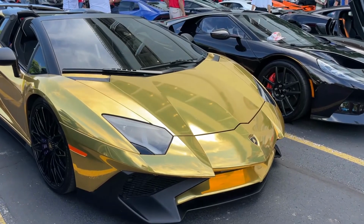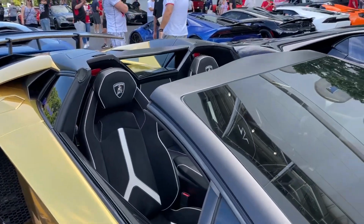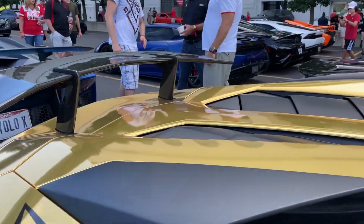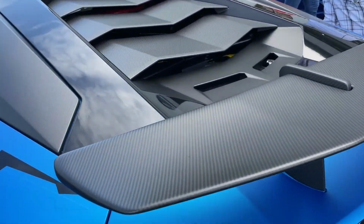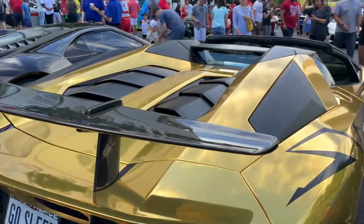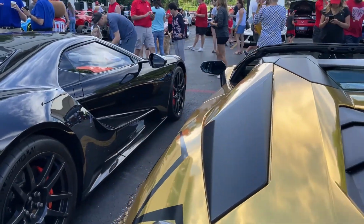So we've actually seen this gold chrome Aventador several times. I believe it used to also be white, but again, right beside this Ford GT, this thing actually pulled in behind us today. We've got the blue Aventador SV right behind it as well. Carbon wing here, carbon wing here. Which would you take, the blue or the gold? I prefer the blue wrap a little bit better, honestly. It's less flashy, but still looks very good.